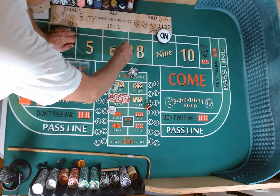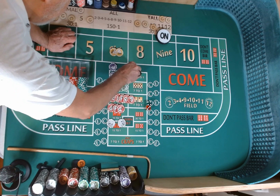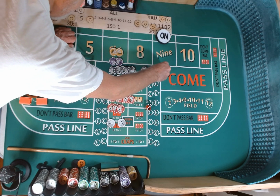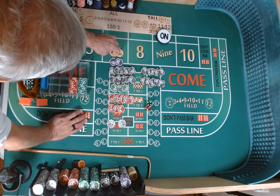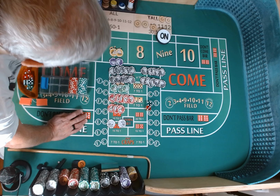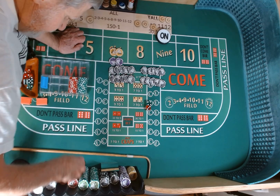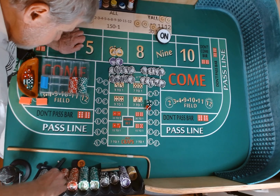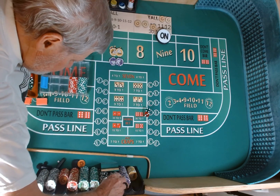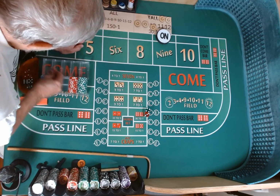Overall profit after 7 sessions, $1,000, $3,000, $4,000, $5,117. All right, give the dealers $117. And we're going to have $5,000 profit to take home. Color that up, get a $5,000 chip, put it in our profit rack.